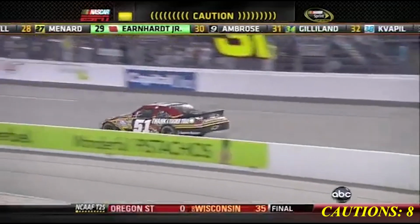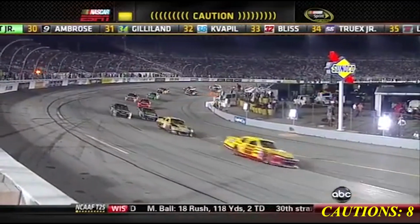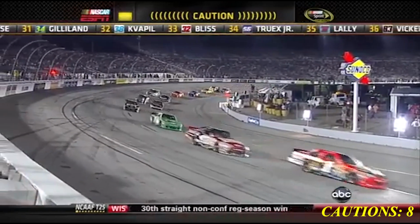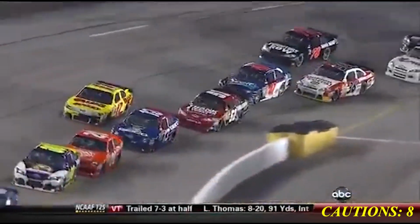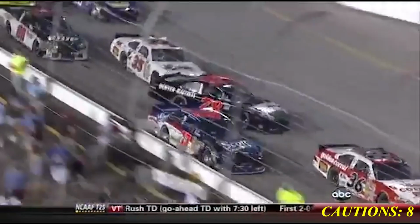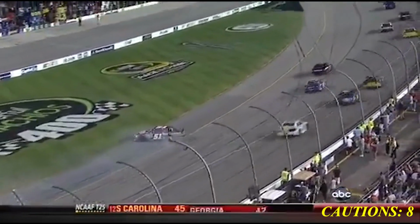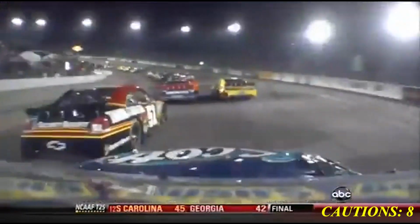Landon Cassill running 24th at the time, went for a spin. Well, he couldn't benefit from it last time, and been trying hard here tonight. Yeah, no kidding. They need to work on it a little bit, though. Well, contact there. Regan Smith has a pretty good save. Wow. Whoa. Driving there by Regan Smith.